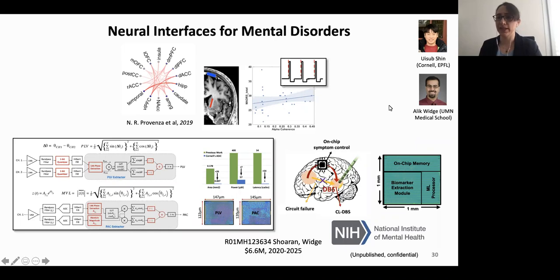My PhD student, Yusuf Shin, has been working on this project. We have implemented, for example, features or measures of synchrony or connectivity between multiple regions of the brain with very efficient hardware that is possible to scale up to many channels on the chip, which is ongoing work. There are also many challenges where we believe state-of-the-art machine learning techniques could be essential in order to better optimize stimulation strategies for mental disorders.